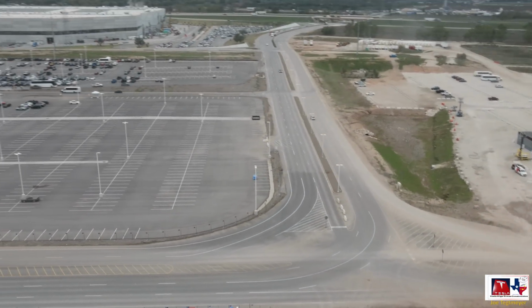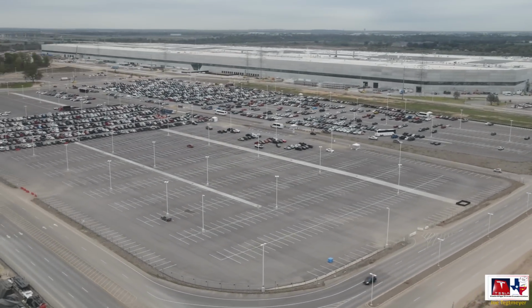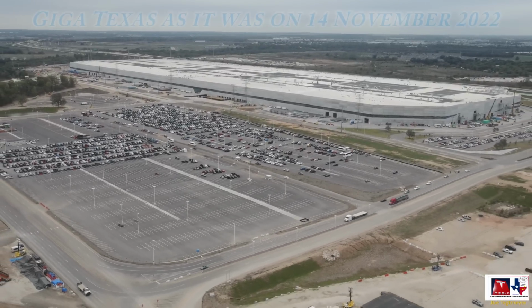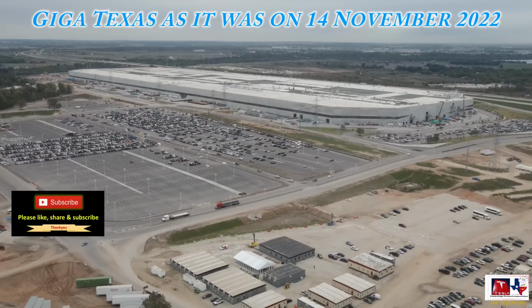I believe that's more of the same type of material that we saw being loaded into the north end of the paint shop. So I'll be watching to see if that moves that way as well. So this is what it looked like on a rainy day. I'm glad I was able to get the video done before the heavy rains arrived.